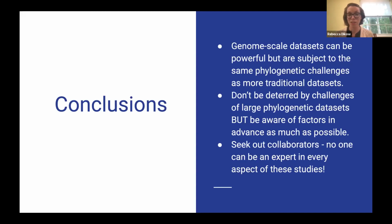But I don't want anyone to be deterred by the challenges of these data sets, especially students just learning these methods. Just be aware of these factors as you're designing your study and planning your analysis. And also, finally, seek out collaborators, because as we're increasing this toolkit around genomics, it's impossible to be an expert in every aspect of this work. I am involved in a lot of collaborations with experts on lots of different taxa. It's a really great experience to bring all of our different expertises to the same problem. And so I encourage you all to do that as well.